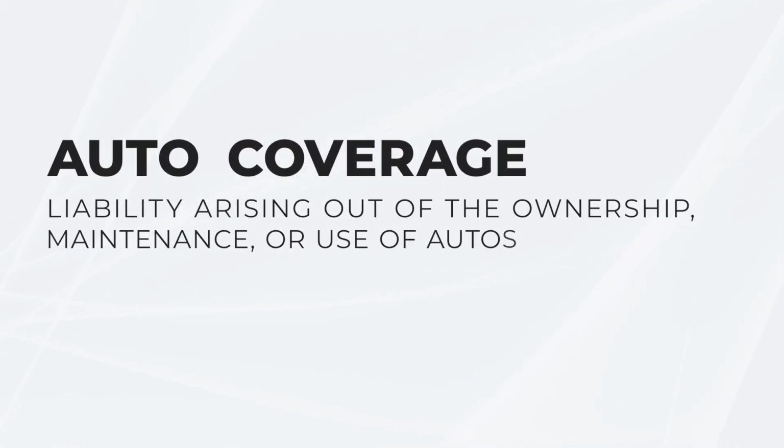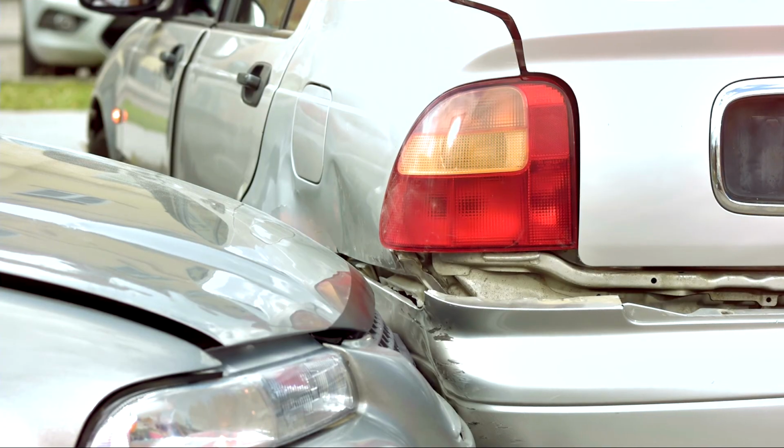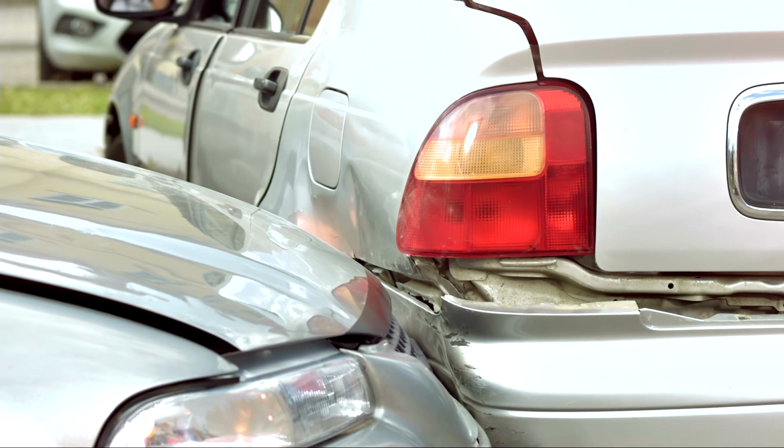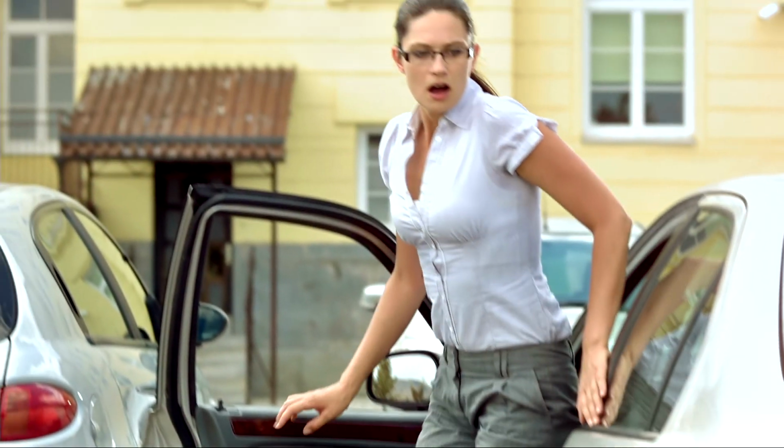Another issue businesses need to contemplate and concern themselves about is auto coverage. This is the liability arising out of the ownership or maintenance of an auto. The problem comes if you're using your personal auto for commercial use. There's many personal auto policies that will exclude business use, and so if you do have an accident using your personal vehicle while on business time, you may have an uncovered claim. So it's really important to understand the difference between your personal auto and your commercial auto.